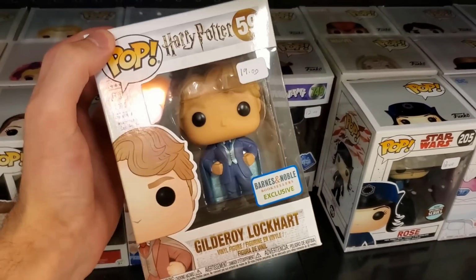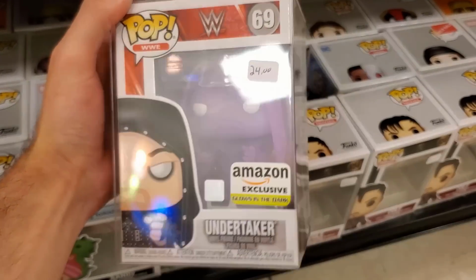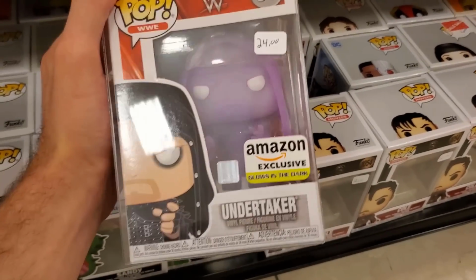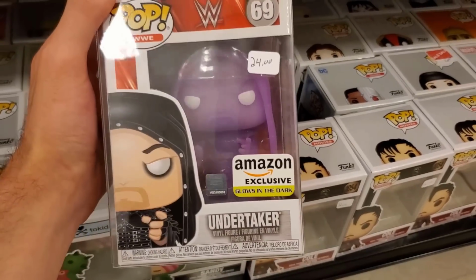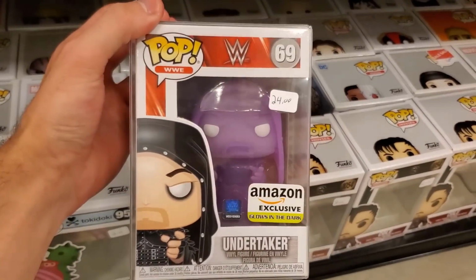Wow, that's crazy. This one was actually pretty cool, the Amazon exclusive Undertaker where he's all purple and glow in the dark. I've not seen this one in person, and it looks really, really cool. I didn't understand why they went with purple. I think maybe I missed something, or that's just something weird Funko was doing, but yeah, this is a fairly new exclusive, but cool to find.